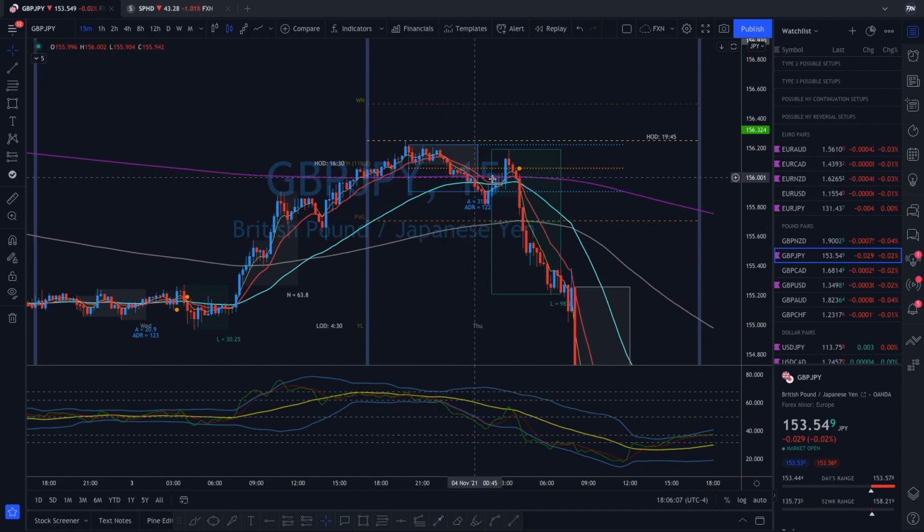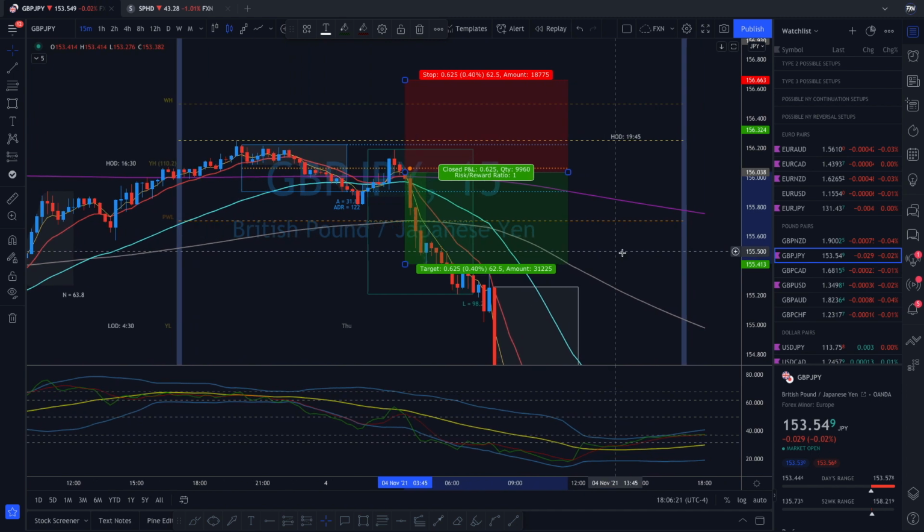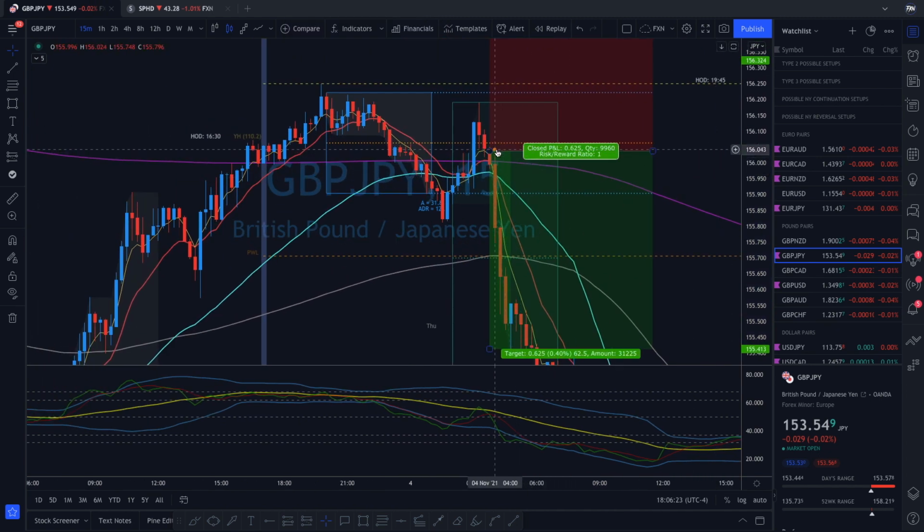And you can see the 200, the 800 and the 50 running through price. Now the entry on this particular trade setup for me was right here after the second bearish candle.